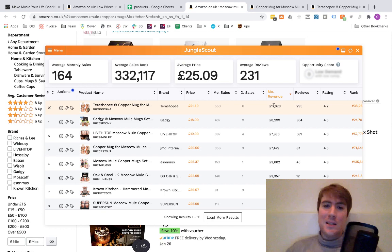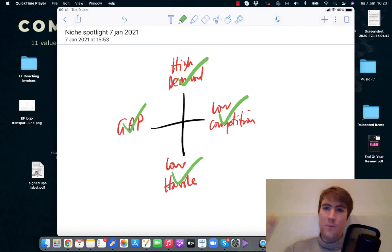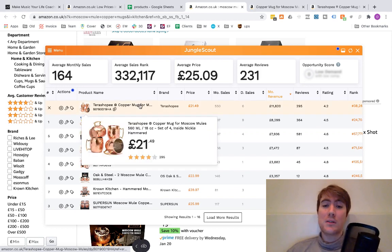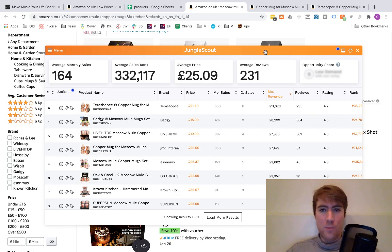So if I was going to attack this niche, I'd say, first of all, there's definitely a gap in the marketplace because clearly there's quality issues. I'm sure there would be similar problems with other products in the niche. You can go and investigate and have a look. But there's definitely a gap. But what I would do to fill the gap is I would offer a good quality mug, something that's good quality, if that's possible. It's not always possible.